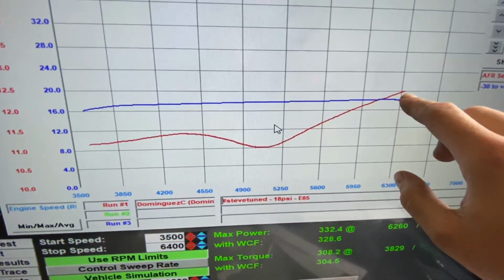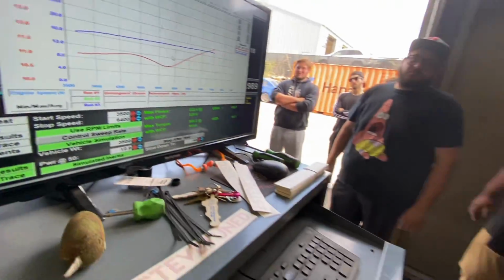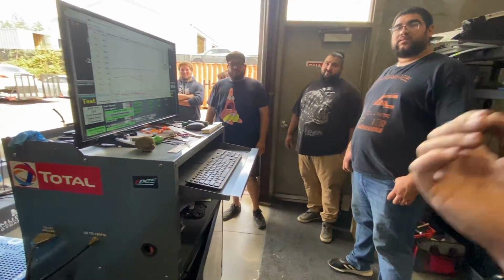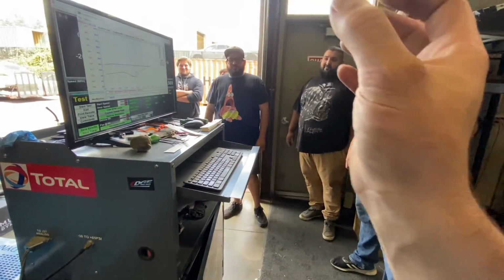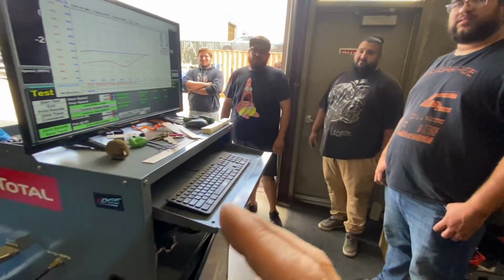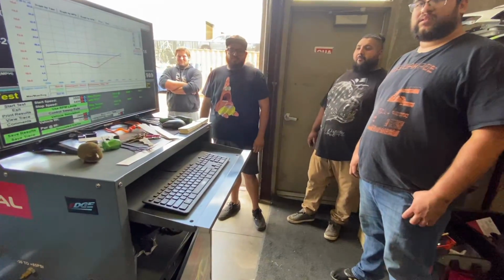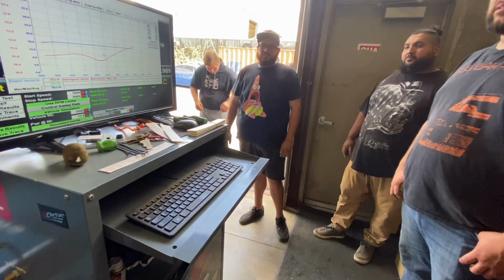But right at redline, we're at like 12.5. So I mean, on E85, that's not that bad. It'll live. It's not ideal, but it's right there at the last little bit. So it's only going to lean out there for a very short period of time when it goes to shift. So I think you'll be okay.